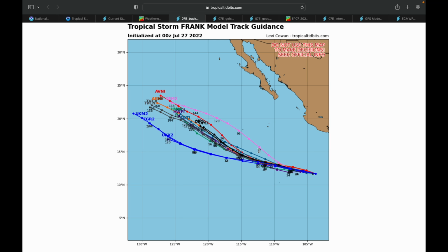Now, here's our global hurricane models here, and you can see that slight shift to the north after about 72 hours. Most of the spaghetti strands, as I like to call them, show that shift toward more of the northwest right around 72 hours. And crossing that 20 degrees north threshold, which we usually see East Pacific storms do, and start to kind of weaken after that point at about 144 hours for most of those spaghetti strands.